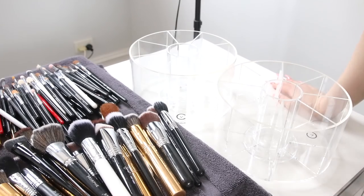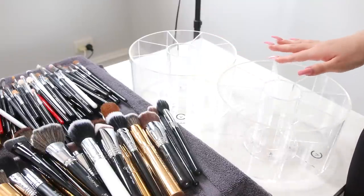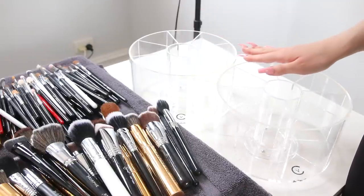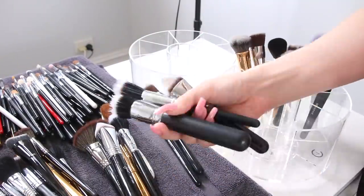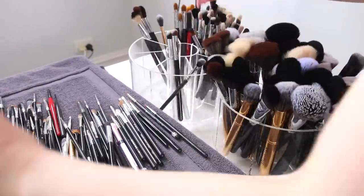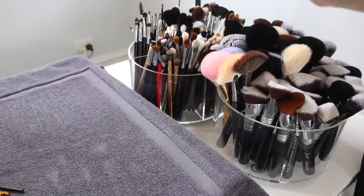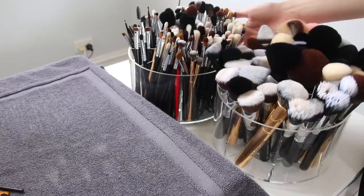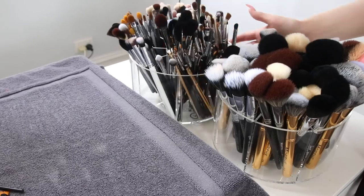So let's jump over here to where my clean brushes have been drying. I recently purchased these, again from Vanity Collections. I thought they'd be a little cuter than what I had before. I'm also gonna try and categorize them. So this is the finished result. A little bit cramped, but we got everything in there. I think this is looking a lot better than it did before. I'm really happy with it.